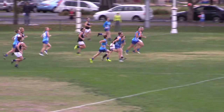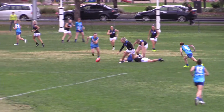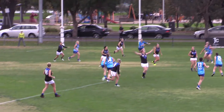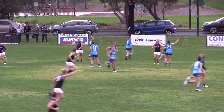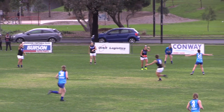Still a chance here for the Spurs. Looping hand pass out wide. They need to go more direct in this second half. Guest tried to run through the tackle, had to get a hand pass away. Running onto the football is Gamble. Goes long in towards the forward line, but getting back Nicola Stevens, who's had a fantastic first half, and she takes the mark for the Melbourne Uni team.